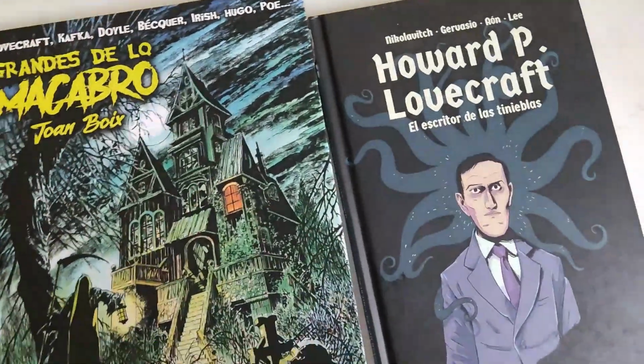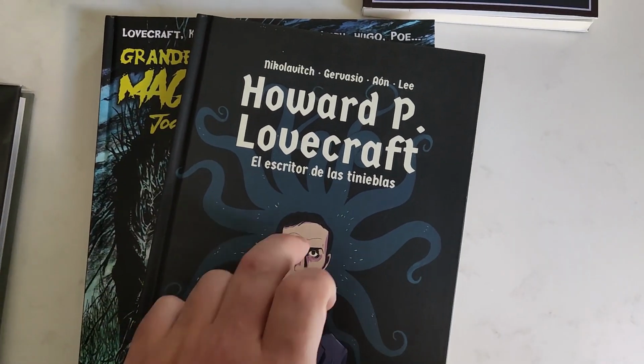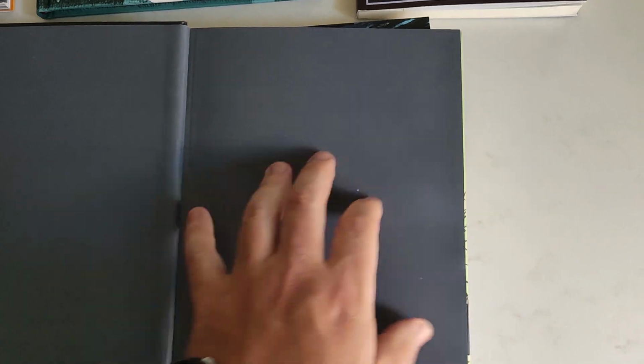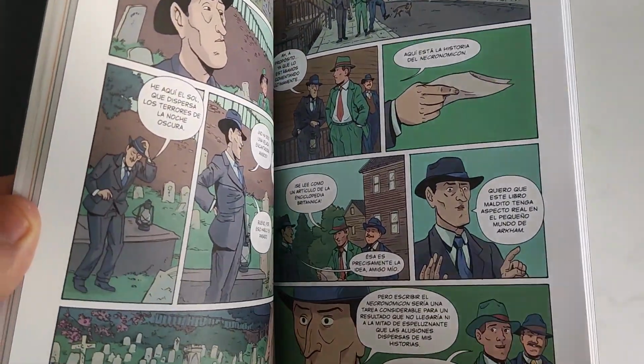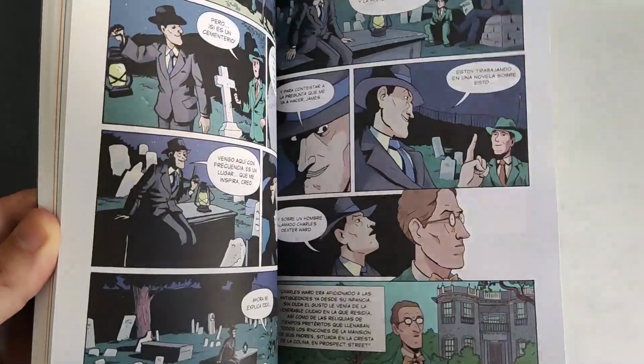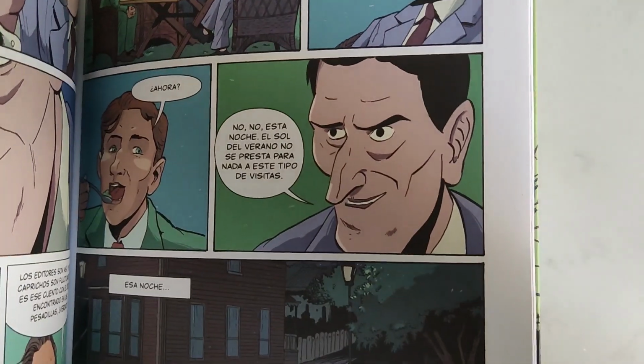Let's see. Okay, what else we got here? H. P. Lovecraft. This is the one I read, and this is basically about his life. The comic style is kind of simple. I'll be like, come on guys, you got a bit lazy, you know. It's not that cool. Like there's Lovecraft.